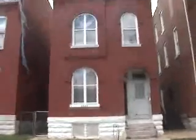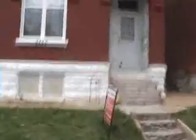Let's take a look at the property. The outside's in good shape. Needs some paint on the outside. A little bit of tuck pointing, not much. See if I can get you around back here. The gate's kind of tricky. There we go.